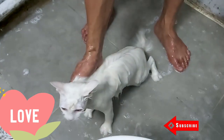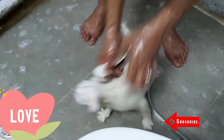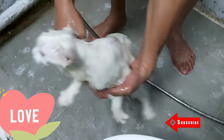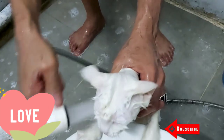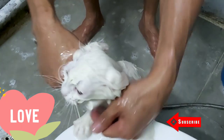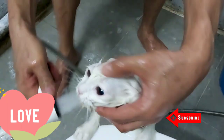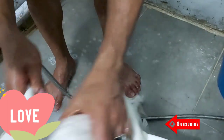Yes, mga ka-MHC, taking care of a cat is very, very hard. It is just like taking care of a baby. So you have to be very careful on how to rinse them with tough water, because we need to make sure that the shampoo would not remain on their body and stain their white fur.